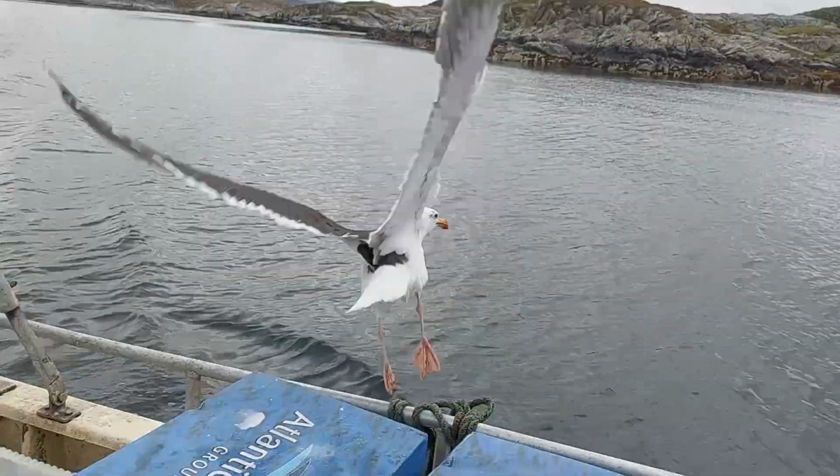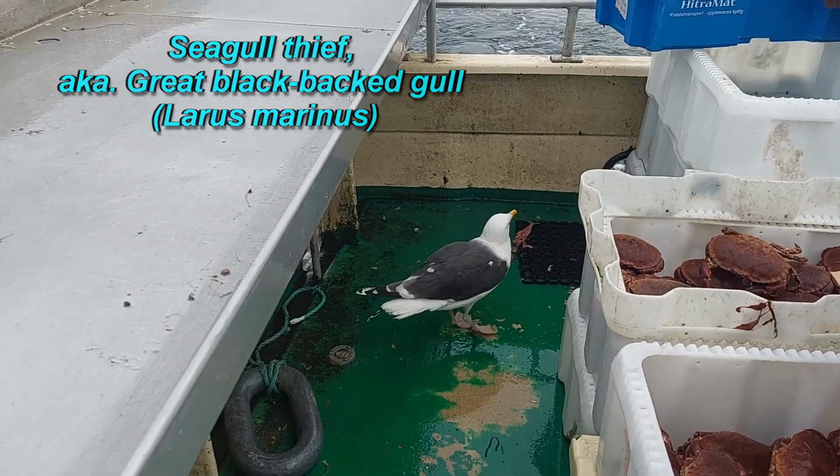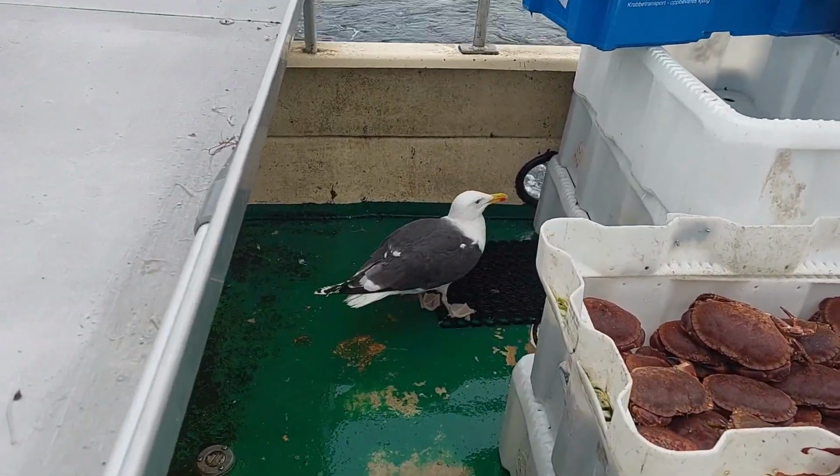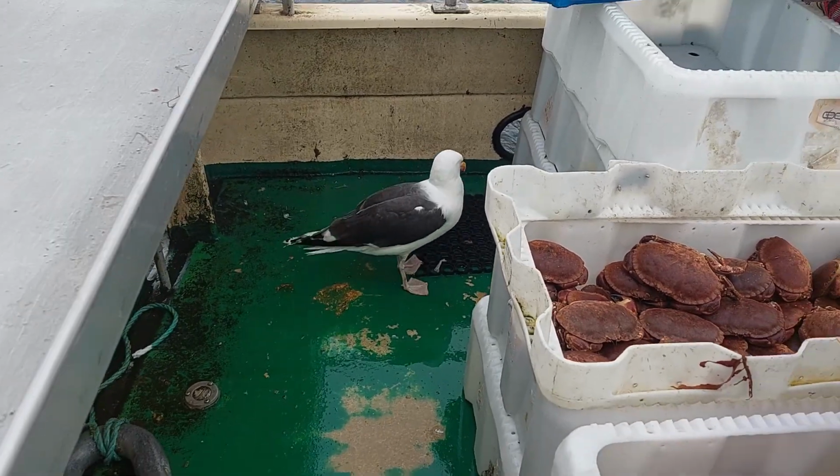Here we have more thieving seagulls that fell down into my boat. Always struggling to get out. Sometimes I have to pick them up and just throw them out, as they can't manage to get out themselves.